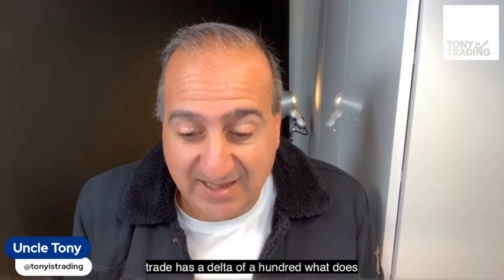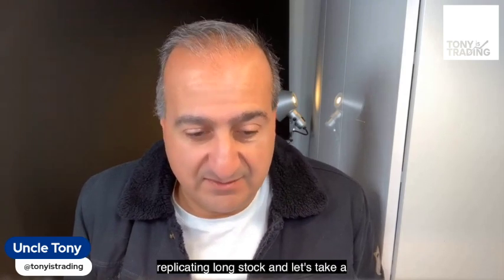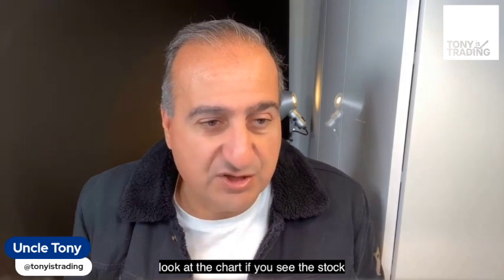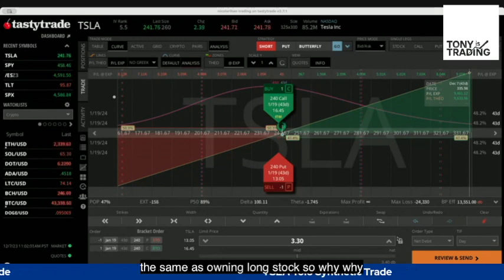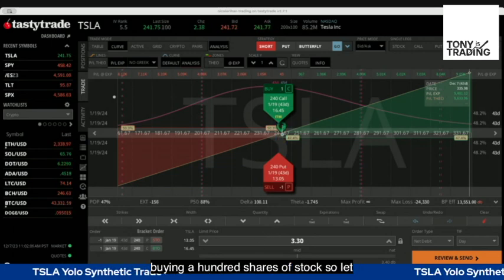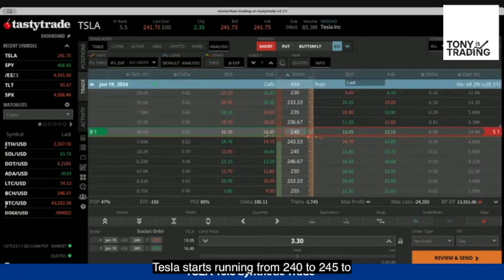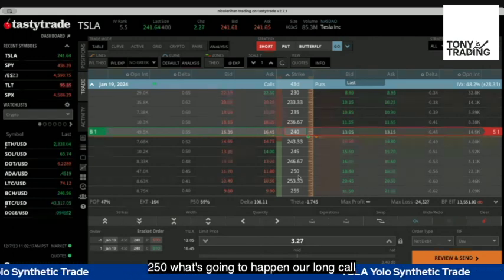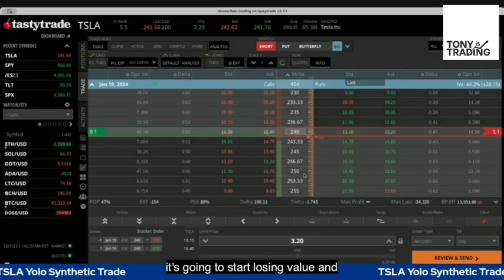This trade has a delta of 100. What does that mean? It means that we're replicating long stock. And let's take a look at the chart. If you see the stock here, it's practically the same as owning long stock. So why do this, Tony? Why do this instead of buying 100 shares of stock? So let me tell you why we should do this. If Tesla starts running from 240 to 245 to 250, what's going to happen? Our long call is going to gain money, and it's going to go in the money, and our short put is going to become out of the money, and it's going to start losing value.